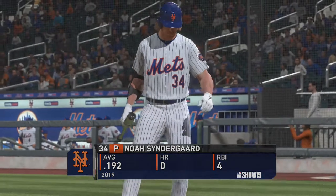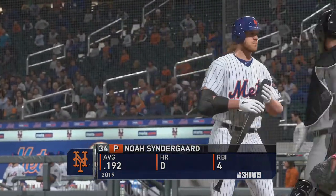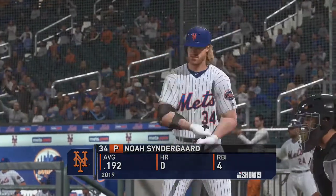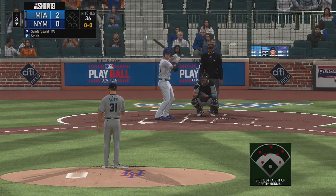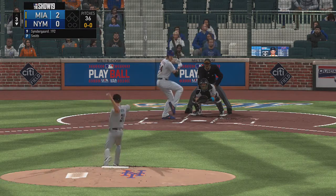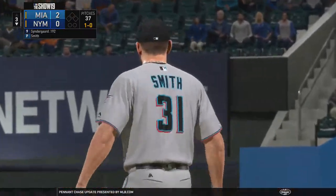So here now's the pitcher, Noah Syndergaard. He'll get us going in the home half of inning number 3. Here comes the first pitch. First pitch fastball off the plate there, and it's ball 1.